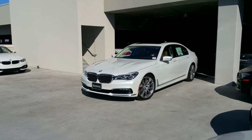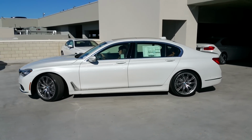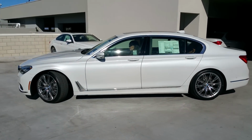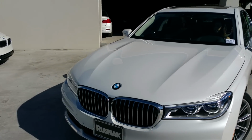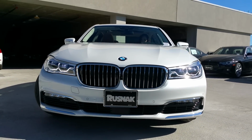Check out the new generation 750 Xi sedan, the flagship of BMW. Check out the mineral white metallic, and this car's been upgraded with the 20-inch wheels. Got a lot of stuff to cover today, so first off, let's start out from the front of the car here, show you the whole new design.